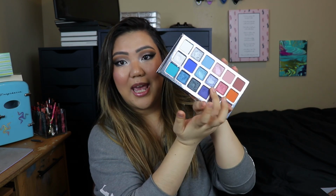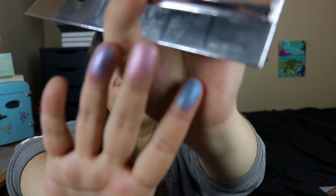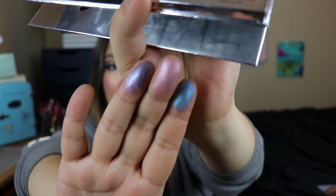Okay. And then this shade right here called Alice. Again, that's not the pigmentation that I would expect from those colors. This one right here called Rain on Me. This one is, I mean, it's better than these two, but it's still not amazing. Like, I don't know. When I look at these colors, I just expected more, I guess. So, I don't know. But there are some really, really pretty colors in here as well. So I did want to mention that.